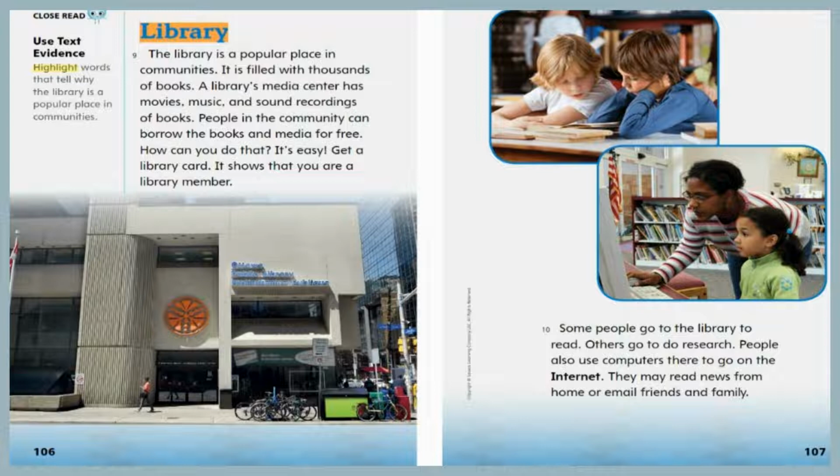Library. The library is a popular place in communities. It is filled with thousands of books. A library's media center has movies, music, and sound recordings of books. People in the community can borrow the books and media for free. How can you do that? It's easy. Get a library card. It shows that you are a library member.